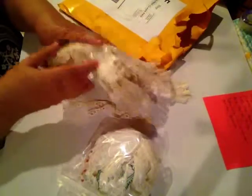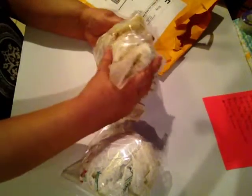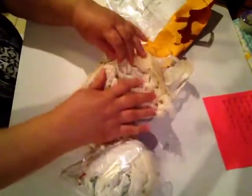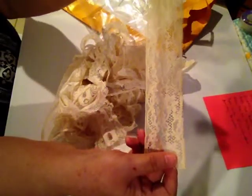But anyway, from Etsy, Marlene's Attic, I managed to get a good amount of lace for $3 because I've been having problems finding some in my area of Texas. So if you'll look at this, you'll notice this is just beautiful. And it's quite a long piece. I mean, it's enough to help me with the journals that I'm making.